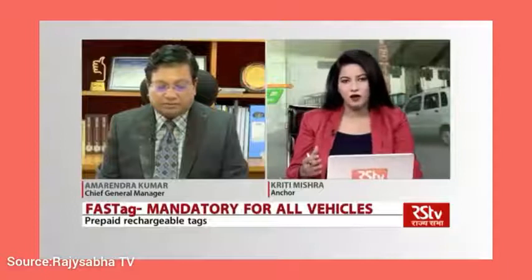Let's try and understand how FASTags work, and for that, Dr. Murugan, tell us, how does this technology work? Yeah, as was already told by Mr. Kumar, basically the RFID tag is installed on the windshield of the vehicles. So with that, we expect when the vehicle passes through, because every 60 to 75 kilometers, NHAI is mandated to do toll collection on the different types of roads which have been widened to 4-lane or 6-lane roads.